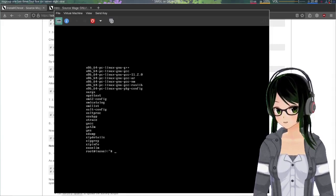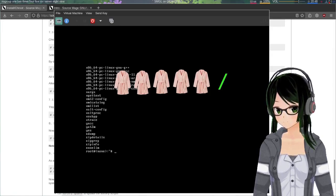Also, I just realized what this none is. My hostname didn't take properly, did it? Oh well, that's fine. Yeah, all in all, I'd say this is a solid choice for a first distro. Might even be better than Ubuntu at this point. And I would give it a solid 5 robes out of 7 witch hats, so a perfect score.